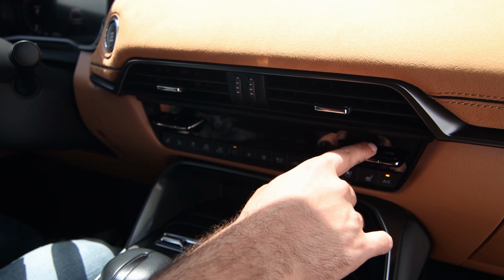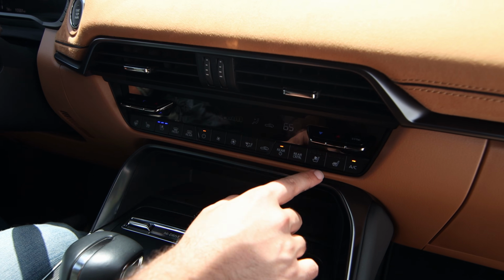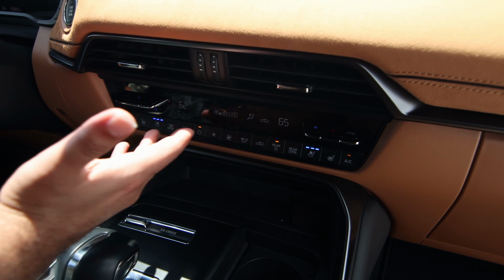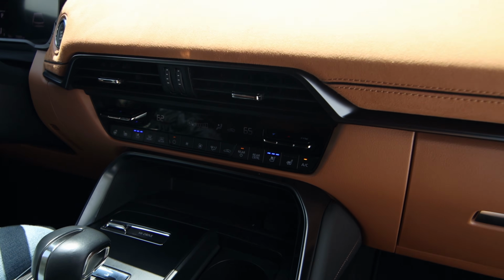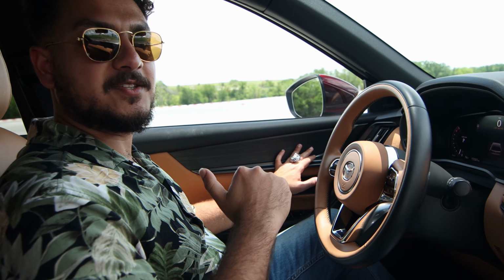We definitely like being able to physically change the temp, get our cooled seats on in this hot Texas weather. You know, whatever you need is just accessible. It's simple. You press a button, don't have to go through any crazy menus. I appreciate that tidbit in this car. Let's take a look at the back seat space in this car, shall we?